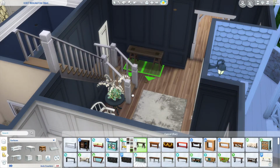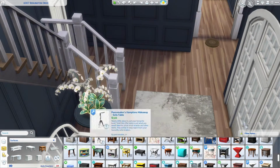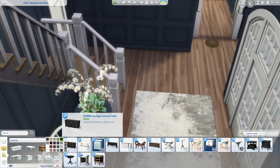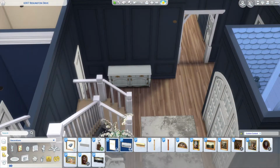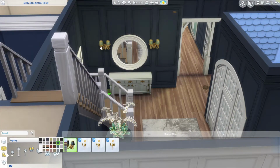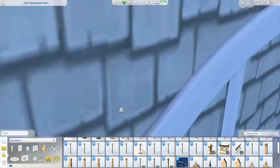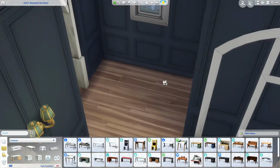Again, I had very interestingly shaped rooms in this house, this entranceway being one of them. I didn't really want it to be a lot of wasted space, but one of the things that I do like, again with this custom content, is that there are a lot of bigger filler items. So like that mirror, for example, takes up a lot of wall space, and I kind of like that.